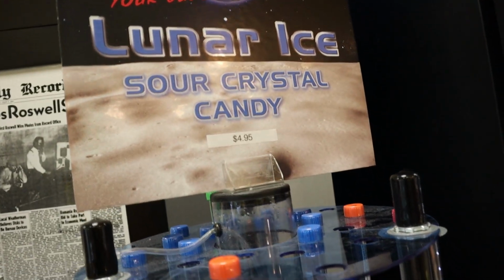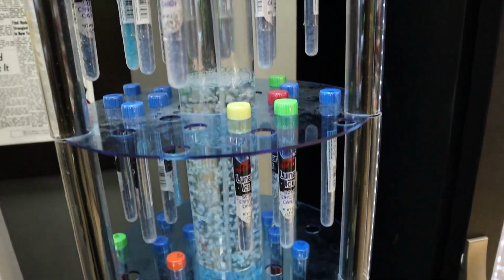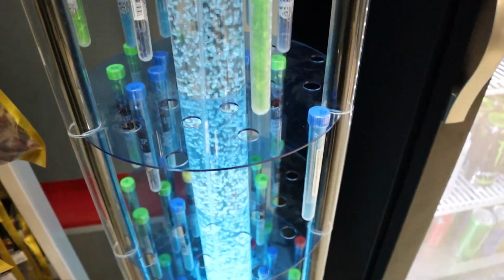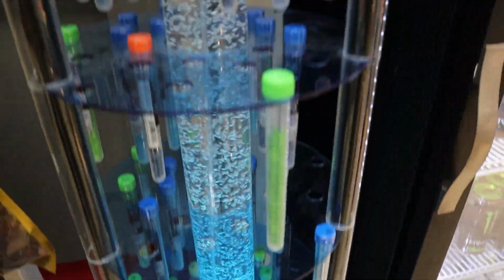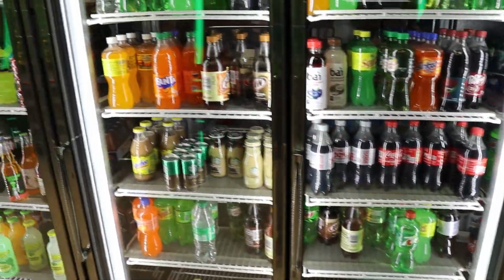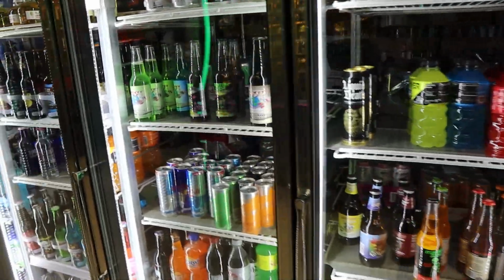They also have some Lunar Ice Sour Crystals. But honestly, I just really like the little machine that's behind it. Sometimes candy isn't about the flavor, it's about the fun you have while eating it, and I think that definitely adds to it.